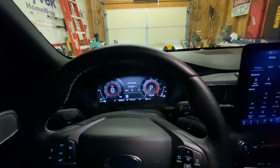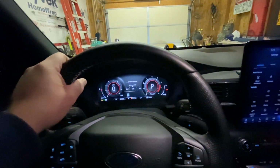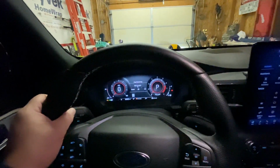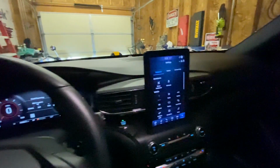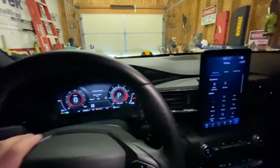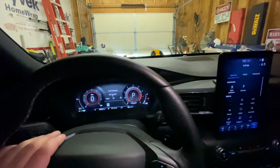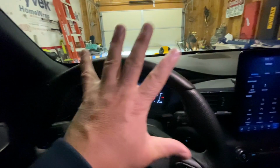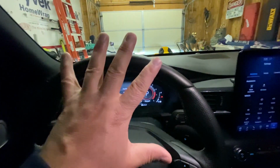It's fun just to cruise. It's fun to put your foot in it. Even when you're just taking it nice and easy, you just feel good driving the 2020 Ford Explorer ST. So that's all we got. That's our list for the 5 things I like. And there's a lot more things I like about this, but we're keeping it to 5 because 5 seems to be the popular number, the 5 things.